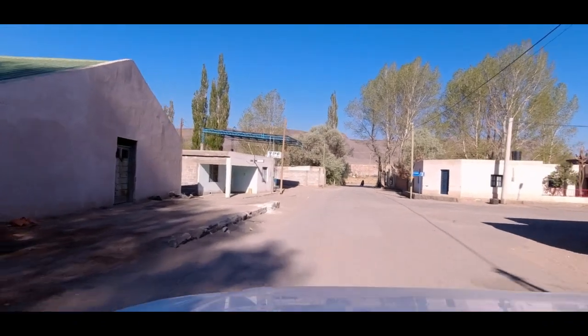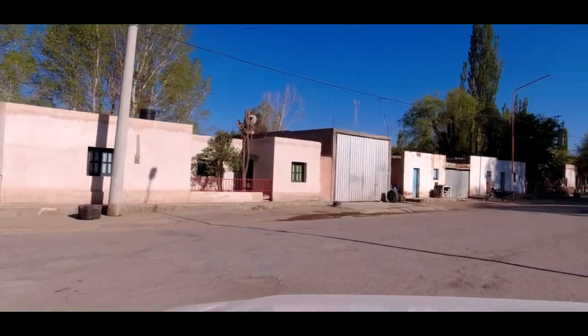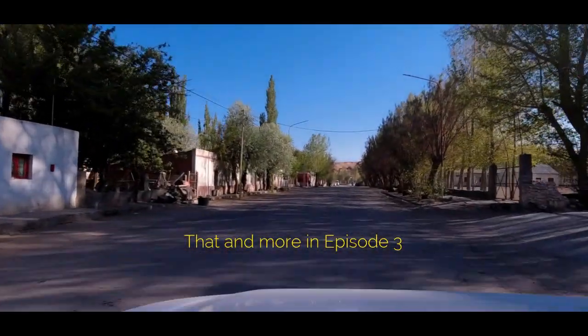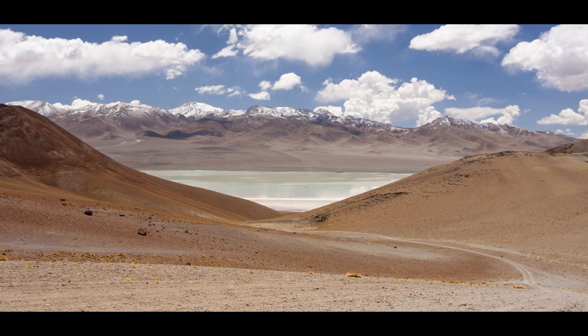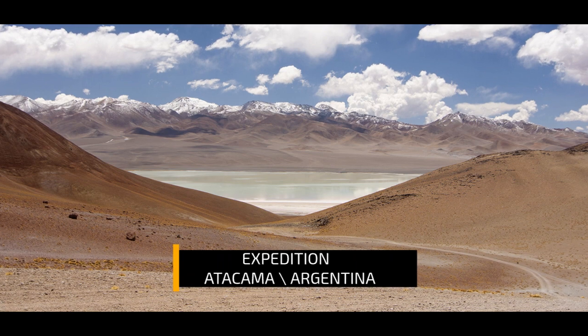After a night in the small town of Antofagasta, tomorrow we'll be driving up the volcano Galan and then down into its crater to the Laguna Diamante. So stay tuned for the next episode of the Atacama Argentina expedition.